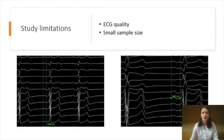Small sample size also had significant impact on statistical analysis, especially in case of borderline statistical significance presented in ischemic heart disease and heart failure patients, which will be further investigated in a bigger population.